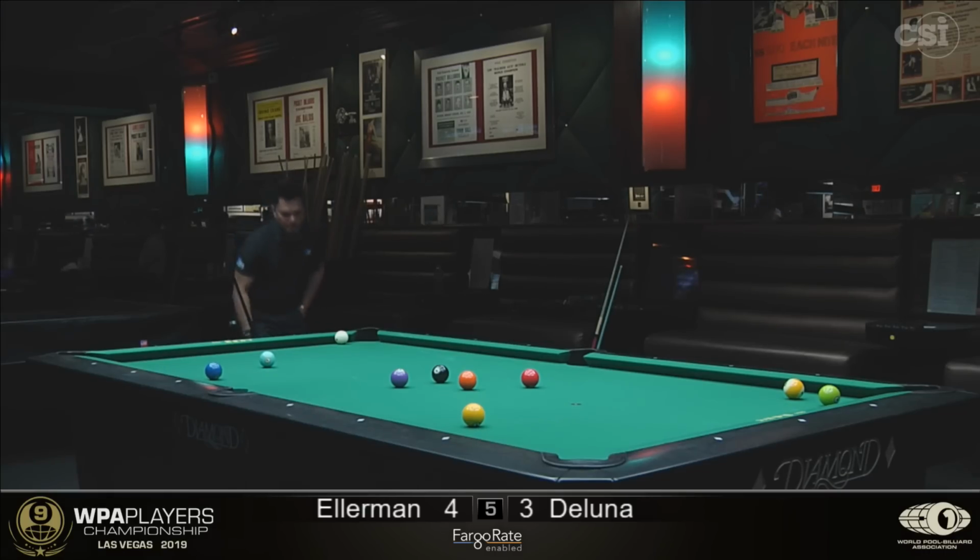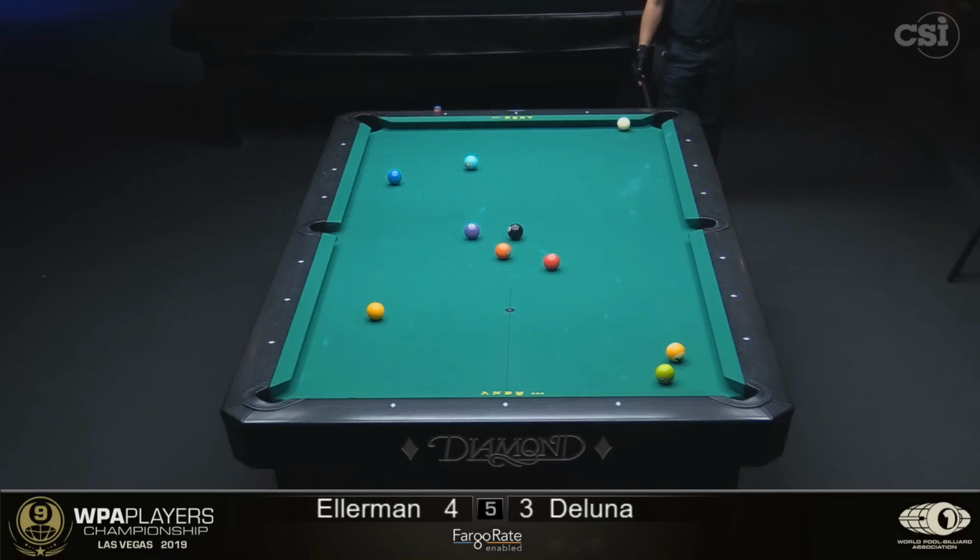Meanwhile, dry break. Jeff DeLuna has a little quandary to figure out here. You know, that break happened so quickly. I didn't see 3 object balls cross the head string, and you would think at that speed that 3 did. Yeah, I wasn't paying attention either. It's tough to keep an eye on that, especially at such fast speeds.